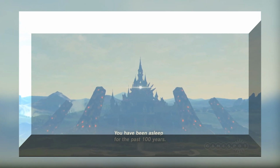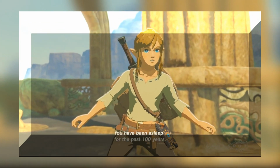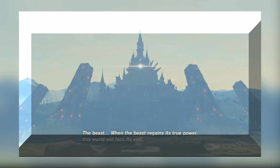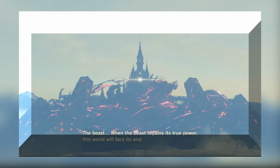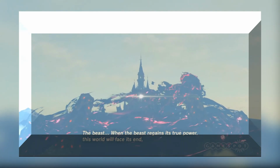So this means that Ganon is even more powerful than he was in the Wind Waker. Could this mean that Ganon is in the possession of all the Triforce pieces? Could that be the reason that the seal started to break down after only 100 years?